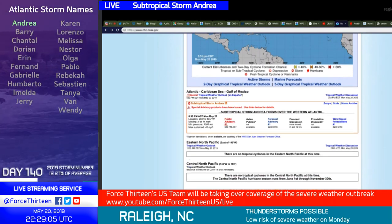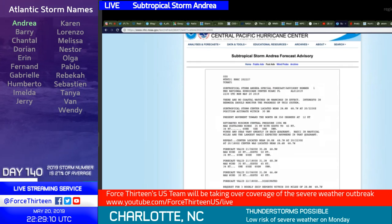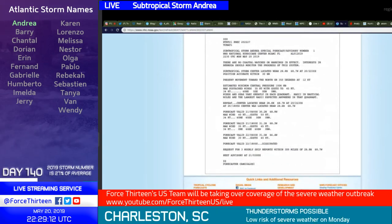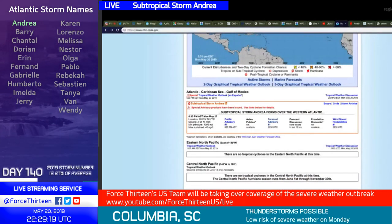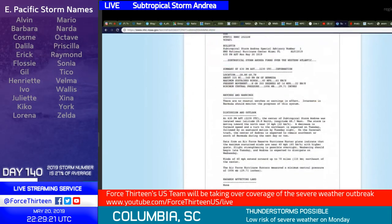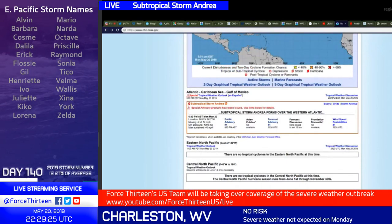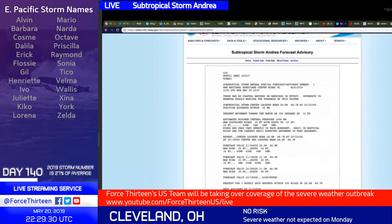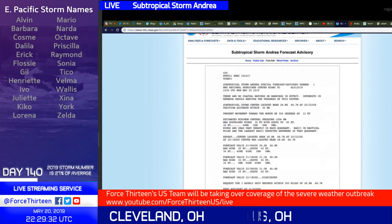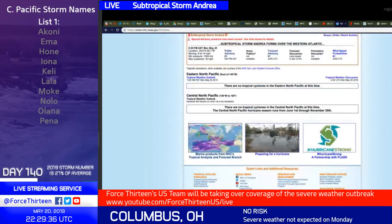The National Hurricane Center expects a peak of 45 miles per hour, and then weakening to below subtropical storm intensity by 6 a.m. on the 22nd. That's Wednesday. And dissipating later on Wednesday. So a very short-lived system there. And I don't see anything specifically saying that it turns tropical, so it must stay subtropical the whole time. Sounds about right.